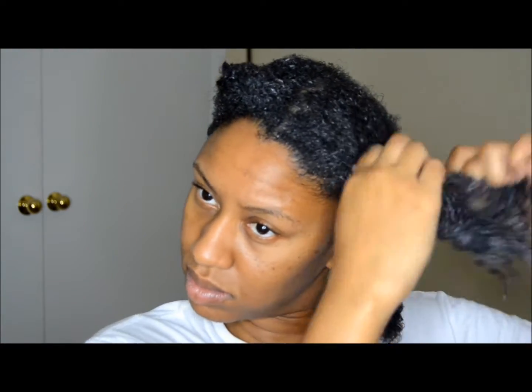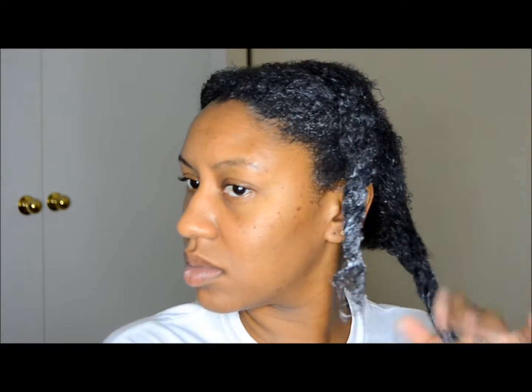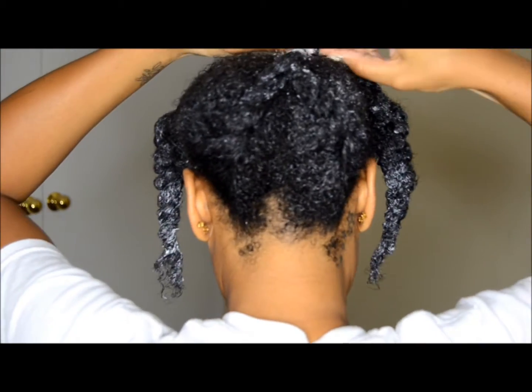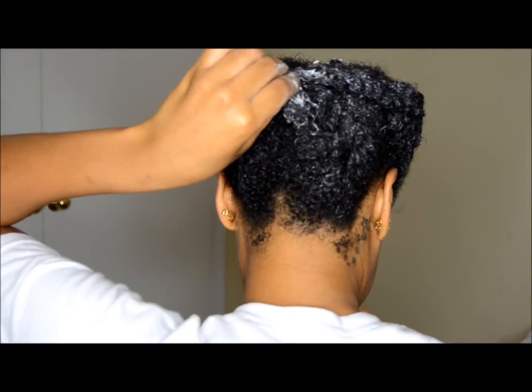Okay, so now that I'm all done and I have each section twisted up, you could leave this whole conditioning process on, I would say, at least an hour. I wish I had a sit-under dryer or a steamer or something like that, but since I don't have one, this is what I usually do. I just pin them up and sit with conditioner on my hair for hours at a time. Sometimes I sleep in it. It just depends on what kind of mood I'm in that day.